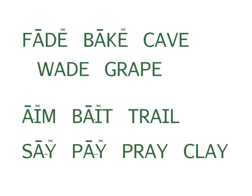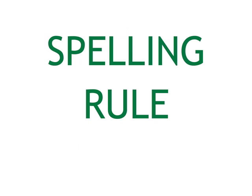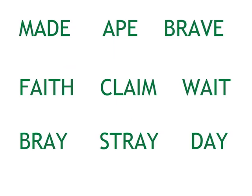Now look at these last two groups of words. Do you see any pattern from where the A-I and A-Y go in the words? Think about it for a minute, and then I will tell you the spelling rule. Pause if you need more time to think before I tell you the rule. You can see some examples again in these groups of words, as in the second line of words, AI occurs in the middle of the word. AY will occur at the end of a word.